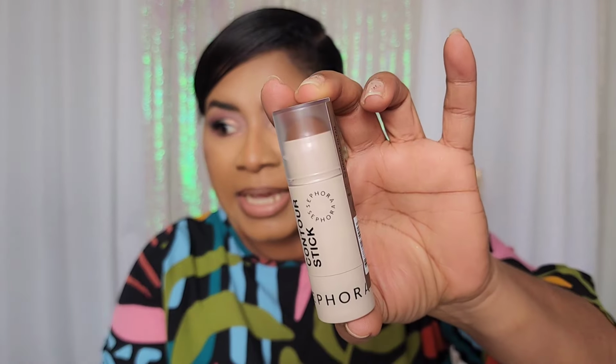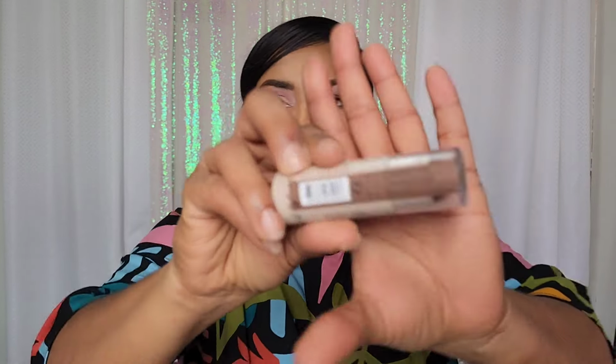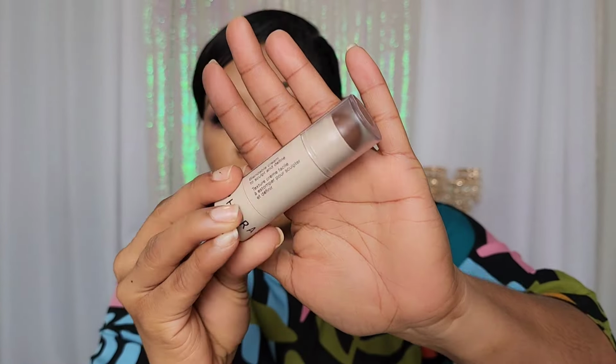Also, in terms of complexion products, I did also pick up the new Sephora Collection contour stick, and this is what it looks like. I picked up the shade 03 medium to tan. So that is what it looks like. That looks like it's going to be a pretty good shade. I picked it up because obviously based on the packaging, I'm guessing that this is supposed to be the Sephora Collection option to the Rare Beauty contour one.